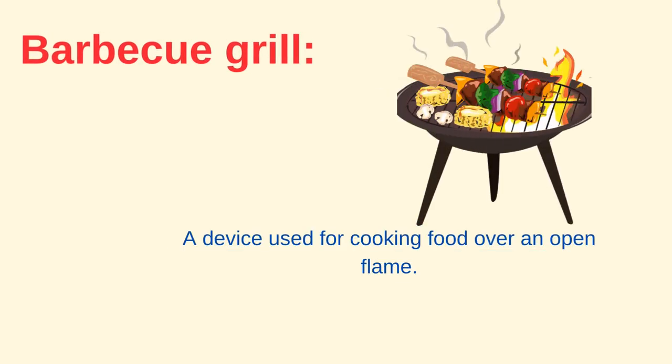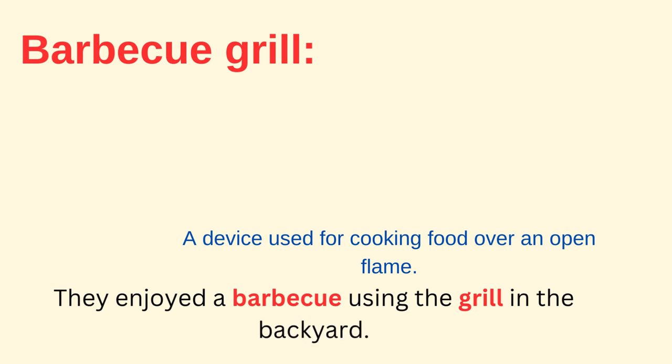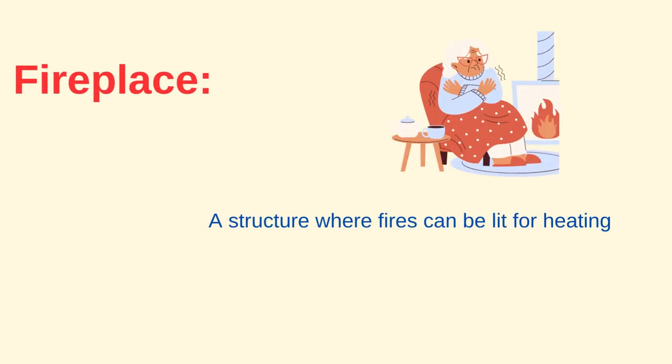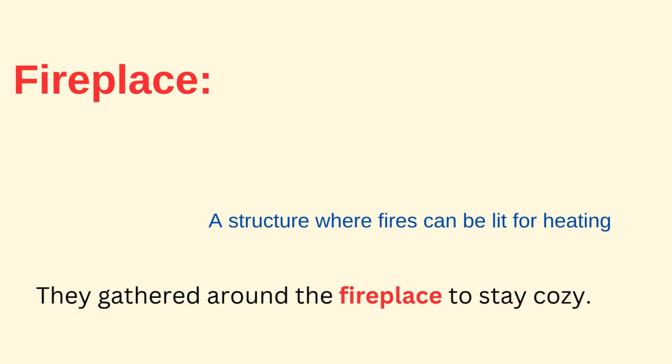Barbecue grill, a device used for cooking food over an open flame. They enjoyed a barbecue using the grill in the backyard. Fireplace, a structure where fires can be lit for heating. They gathered around the fireplace to stay cozy.